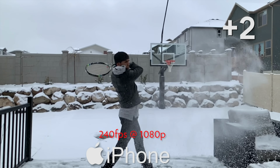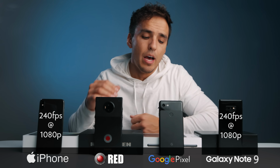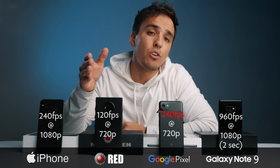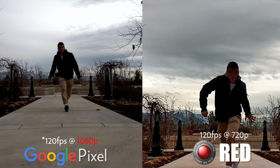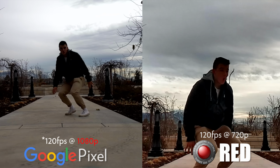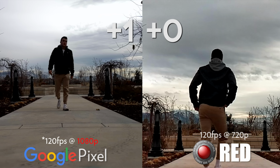On both of these phones, 240 frames per second doesn't look great, but it is good enough for like home videos. And then the Pixel and the Red both only shoot up to 60 frames at 1080 and 120 frames at 720p. And as you'll see, that 120 frame per second option on both of these phones isn't very good. And on the Red, it is extra terrible. So third place goes to Pixel, and once again, Red takes the back seat.